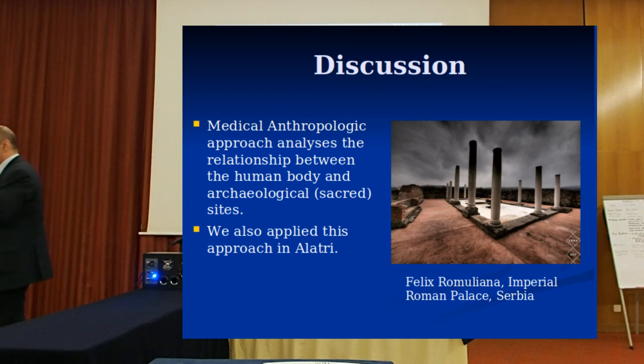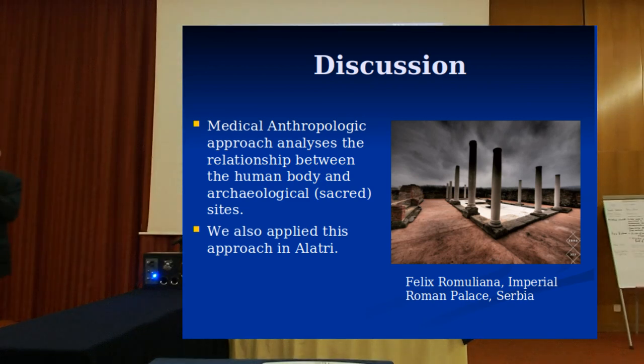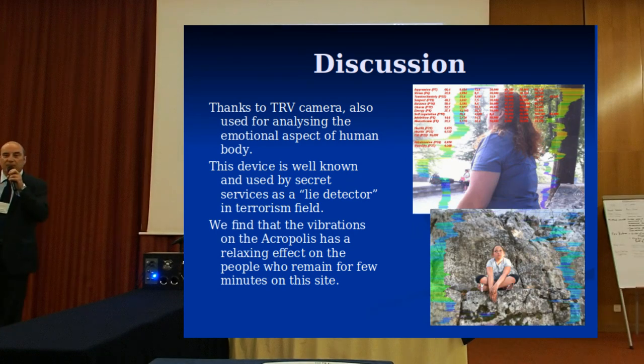So the relationship between the sacred site and the brain is very important. We saw yesterday with some presentation this. This is another site we visited in Serbia, Felix Robujana, and we studied a lot. So we also applied this approach in Alatri. By Thiergood camera, another use of Thiergood camera, because it records the micro movements also of the body, can give another aspect.